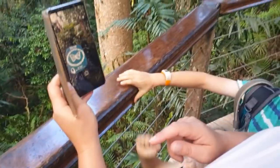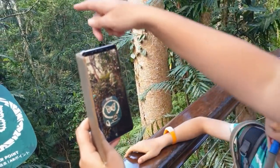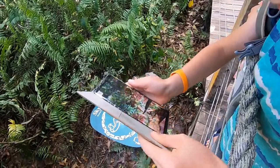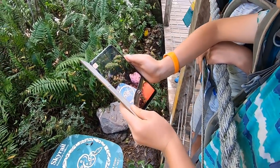So this is the augmented reality app that Steph's got, and you can see butterflies coming through, so we're just trying to catch the butterflies cruising around. That's how augmented reality works, Steph. So Harry, what have we got this time? Snake. Ah, snake. Come on, look, there's a snake, guys.